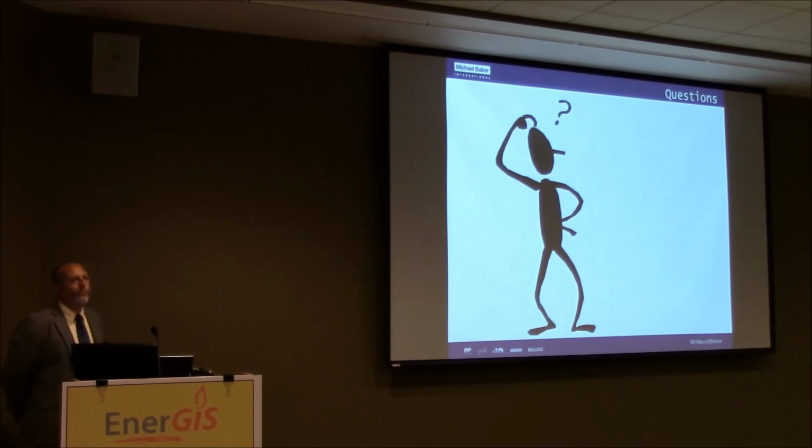Once you have all your data put together, I guess it probably depends on how long your proposed pipeline is. What's your runtime on this? Once you kind of get it all compiled, once it's compiled, it's as quick as the model will run, which is pretty instantaneous.